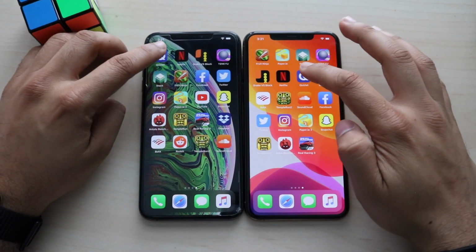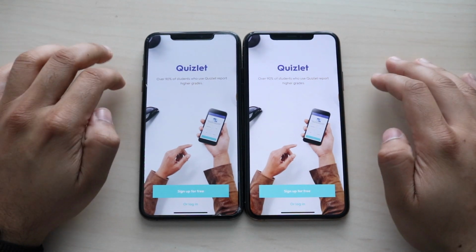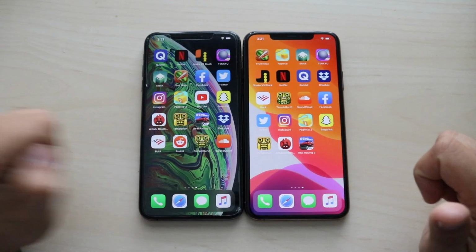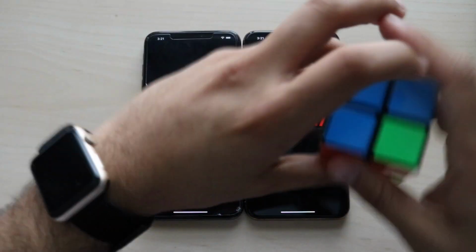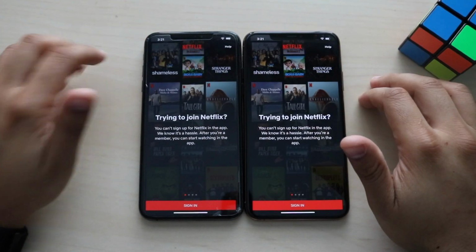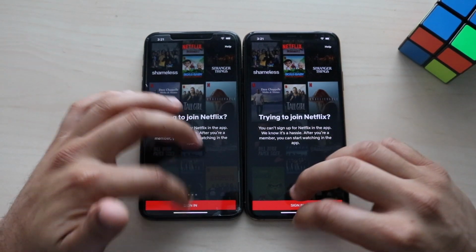Let's do Quizlet, 3, 2, 1. Guys, right out of the bat, I'm going to remove this cube because it's so annoying. Okay, I was too busy moving the cube. I did not tell which one was faster. Netflix, 3, 2, 1. Actually, we got to move it back. I'm sorry, it just looks better. And actually, the XS Max loaded that one up faster, I think. So that was really weird. I was not expecting that.